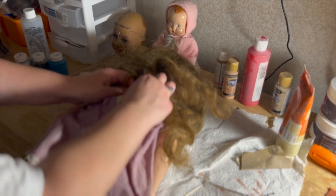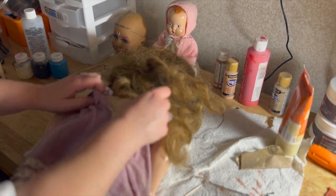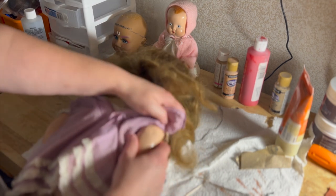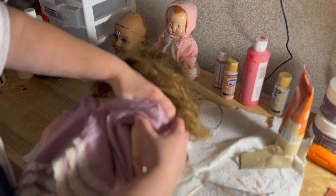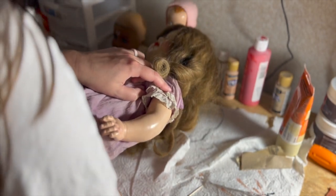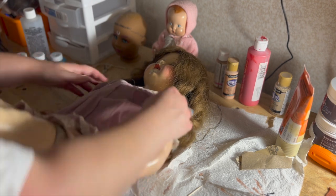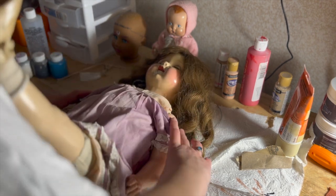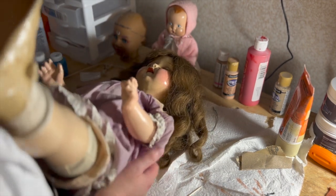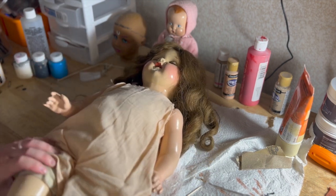I think someone really treasured this girly, and the auction site that I bought her from, I think it checks out because they tend to purchase bulk from estates, so people who have passed, and I do believe she was from an estate of a collector. So I do believe she was probably treasured for many, many years. That's probably why she's in such good condition.